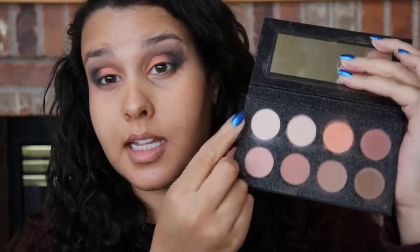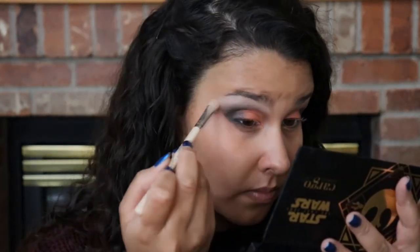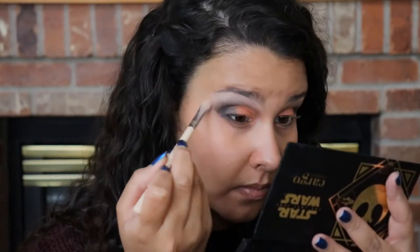So I'm going to hop back into the first palette, the light palette, and take shade 1. Again, make sure that you can really see this light cream color on the brow bone. And with that, I think I'm going to finish up the rest of my face, and I'll be right back to finish up this eye look. So I'm back, I obviously finished the rest of my makeup. So let's keep going with the eyeshadow.